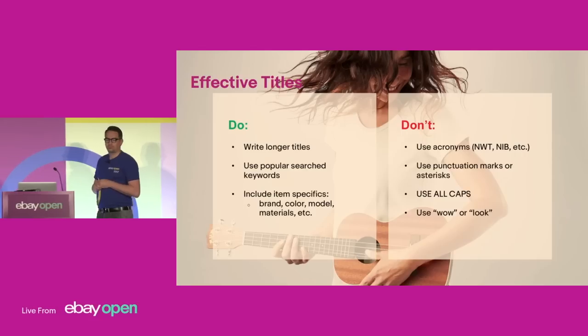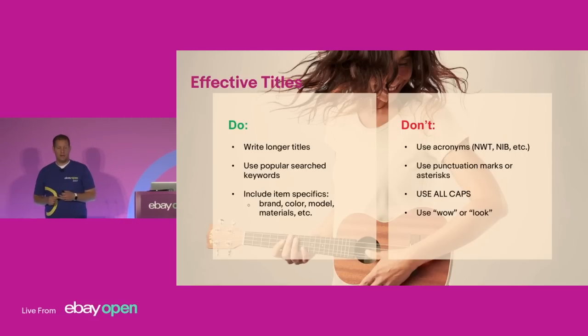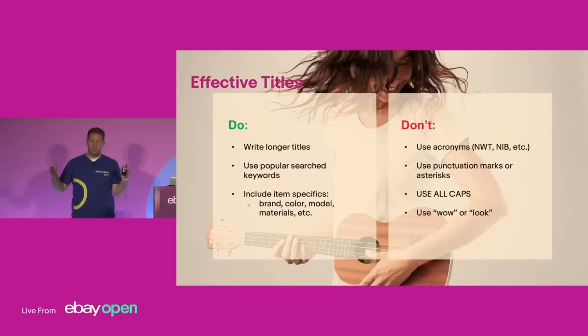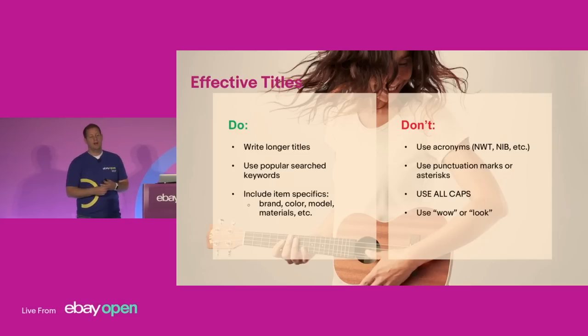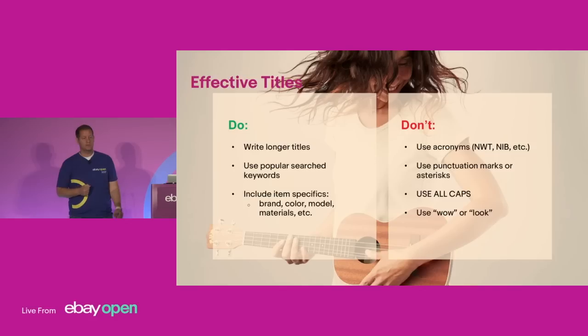The order can matter. So we say to front load the most important, because on eBay you see 80 characters, but on mobile or Google or somewhere else you may not see all 80 characters. And our SEO expert, he's not here today, but he's the SEO king of eBay, said yes, it matters to front load your keywords.